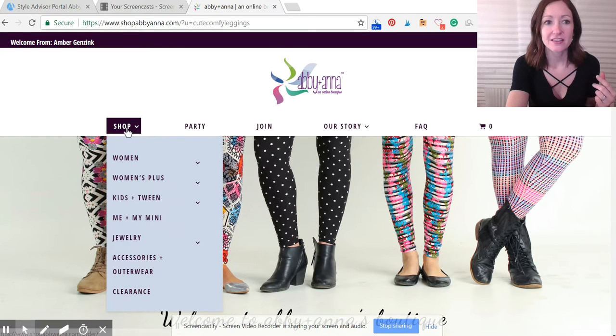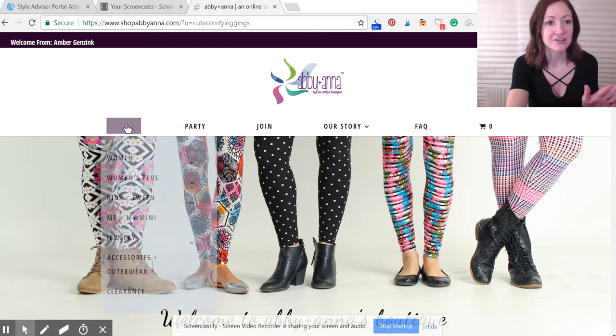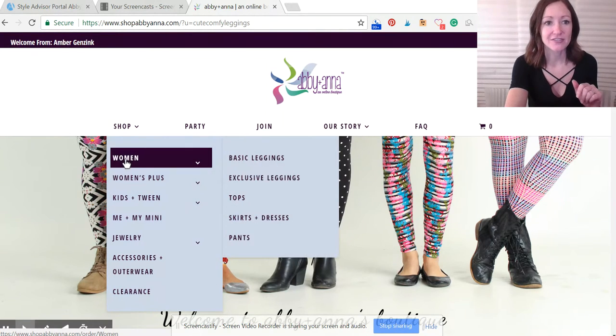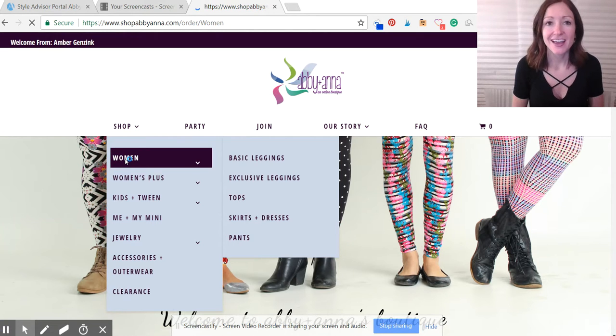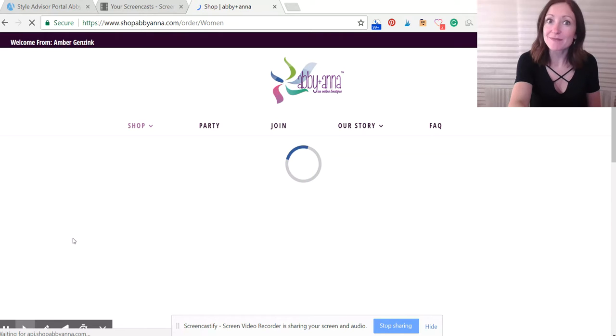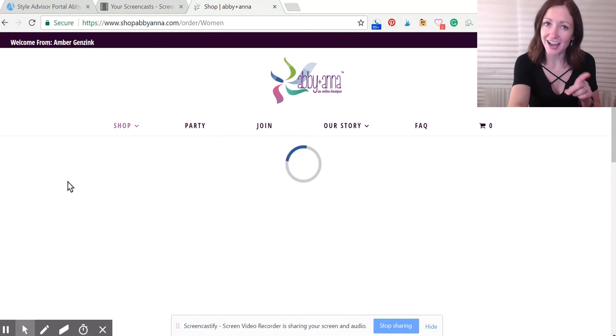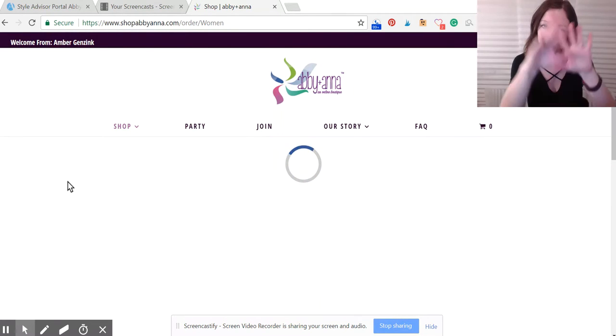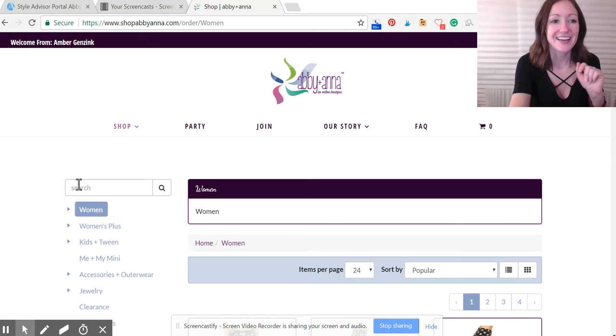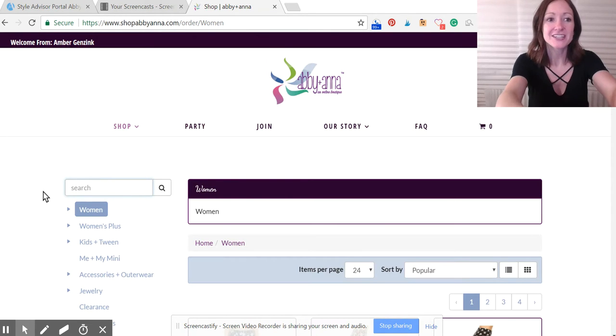In order to find the search bar, all they have to do is go into shop and click any category. So if they click women, it will pull up the whole women's category. And just like magic, up here at the top, when it appears, my slow internet connection, oh, it will appear. There's the search bar. So from here, they can search anything they want.